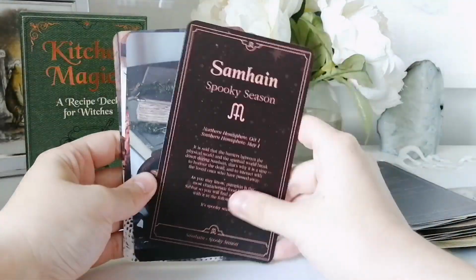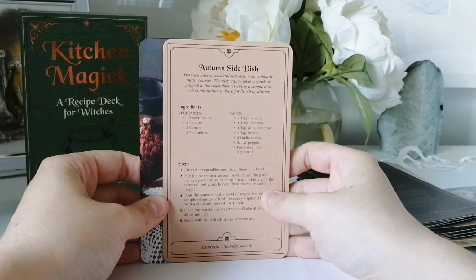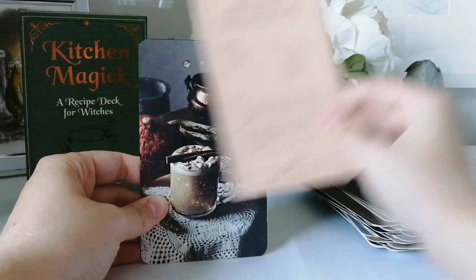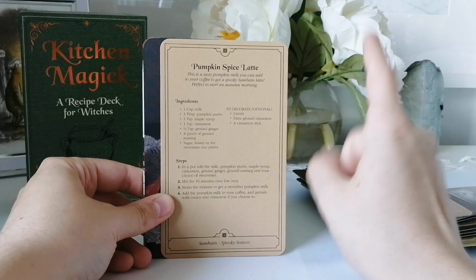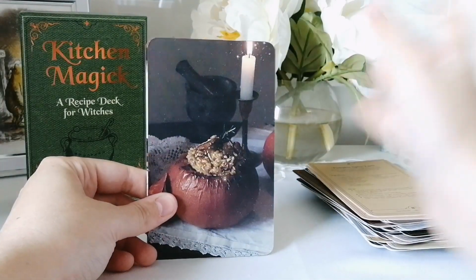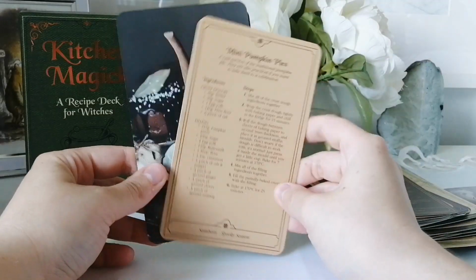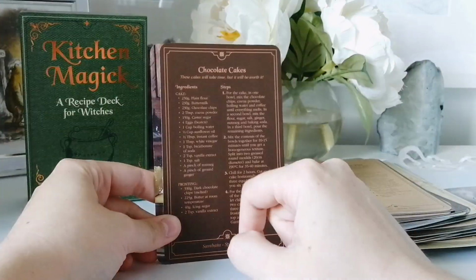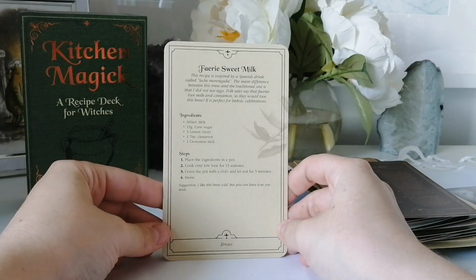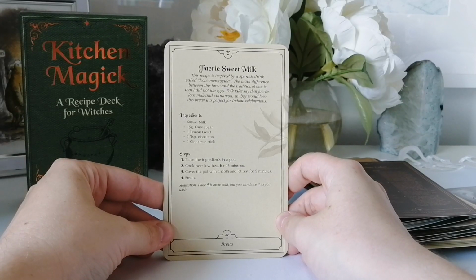Okay, last season, Samhain. We have an autumn side dish. What is this specifically? Just different vegetables. We have a pumpkin spice latte. Now this is one I would never do because I don't do coffee, and I don't like pumpkin, or pumpkin spice for that matter. Pumpkin autumn risotto. Nope. Mini pumpkin pies. Nope. Chocolate cakes. Yes, please. And then lastly, fairy sweet milk. Sounds interesting, but also strange.